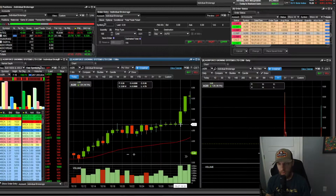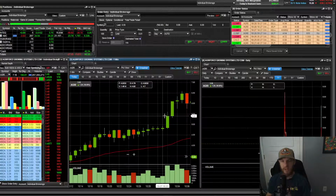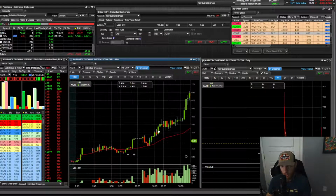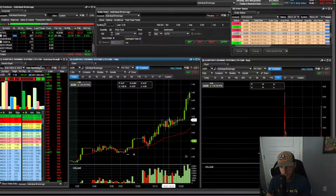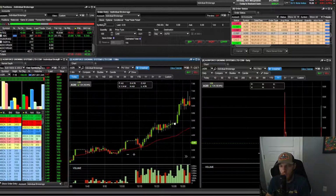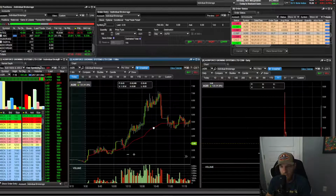I kind of wish I would have gotten in, obviously, because, you know, we had a huge break, so I missed that. But I just wanted to share that example of one of my strategies, kind of breakout trades, and that was one of them. Let me know if you guys saw that pattern too, if you were kind of anticipating that.